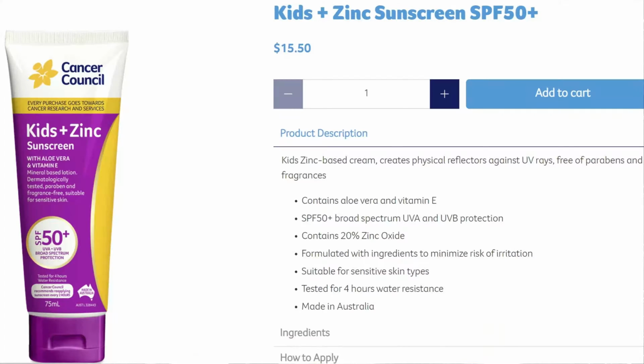Moving on, I've got two left here, and both of these actually contain physical mineral ingredients as well. Let's talk about the kids one first, because, comparing these two, I love the other one a little bit more, so I'm saving it for last. This is their Kids+Zinc sunscreen with aloe vera and vitamin E. We only have one size, 75 ml, SPF 50+, UVA, UVB broad spectrum, 4 hours water resistance.